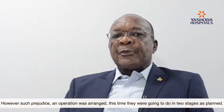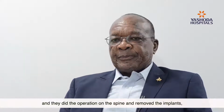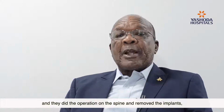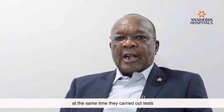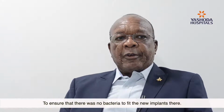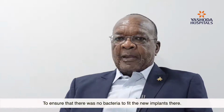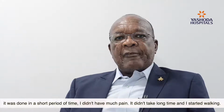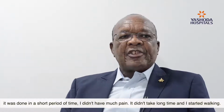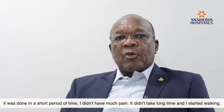However, in subsequent days, an operation was arranged. So they did the operation at the back and removed the implants. At the same time, they carried out other tests to ensure that there were no bacteria to affect the new implants that were put there. It was done in a very short period of time, making me feel that I hadn't any pain, and it didn't take long. I started walking.